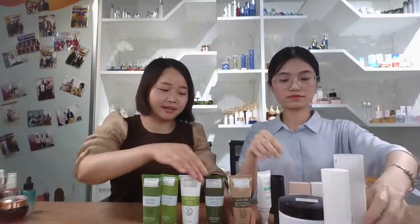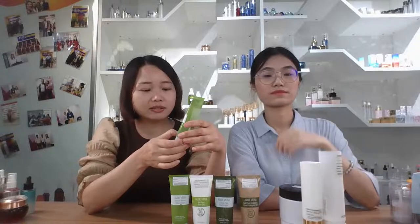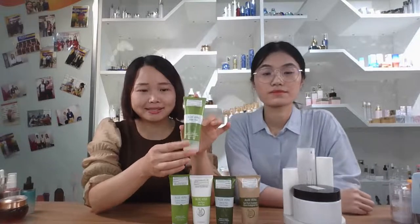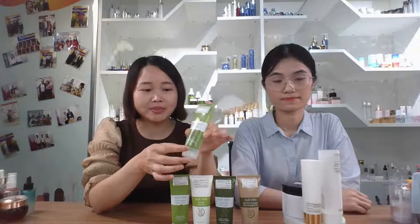You can see here there is one series. They are the same size, but different color and different printing. I will introduce one by one. This one is 75 millimeters, but the size of the tube can be customized. If you like these star tubes but you want the tube in 100 millimeters, we can customize for you. And the diameter of the tube also can be customized.